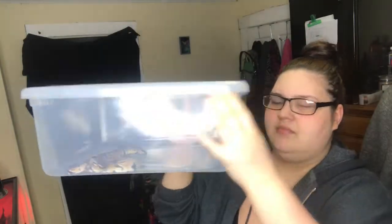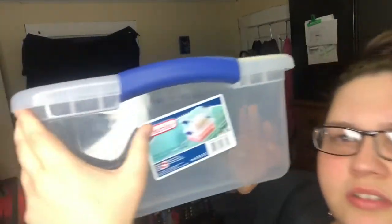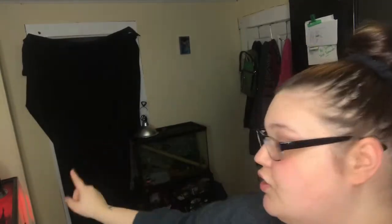Okay, I didn't put him back. I just placed him in a bin because I need a thumbnail, but I'm gonna have both of them in my hands when I do that. So he's in his bin that he usually soaks in, which is just one of these little Sterilite things. You just drill a couple holes in the top and it's good for them to soak in. Okay, on to the other tank.